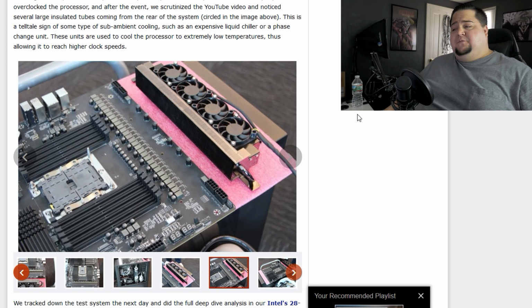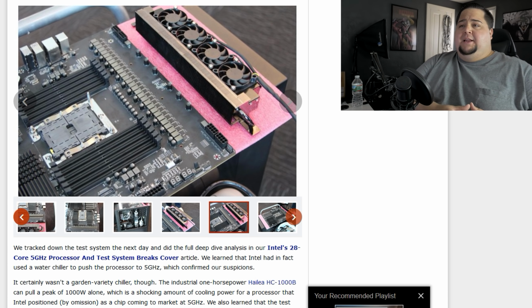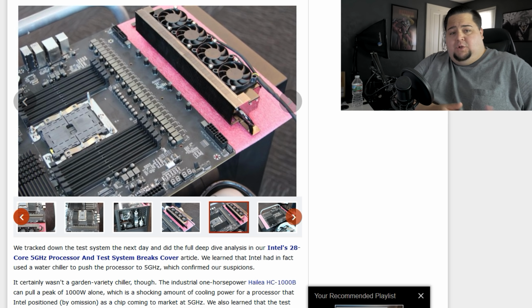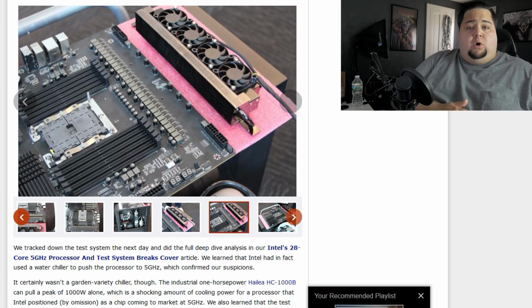Now, continuing on from there, taking a look at this picture here, you can see this is the motherboard, and look at those VRMs. They actually required 4 fans just to keep the VRM cool enough while running this system at 5 gigahertz. So nobody is going to be buying a system like this, and these things are not going to be hitting 5 gigahertz. It's just a fact. And the fact that they're continuing along with the lie now and just saying that they forgot, like, what'd you forget? You forgot to say that it was 5 gigahertz? Did you forget to say that it was using a water chiller?